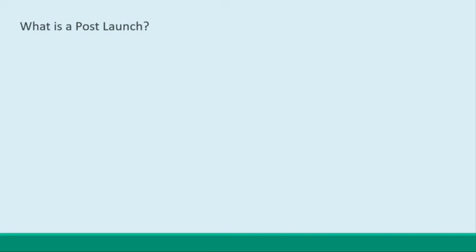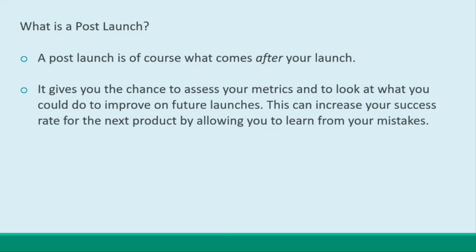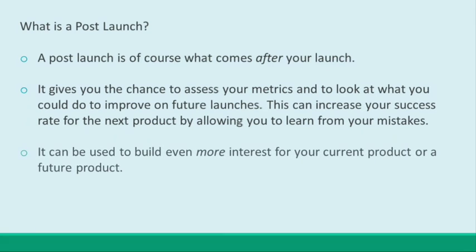So how about a post-launch? What's all that about? A post-launch is, of course, what comes after your launch, and it gives you the perfect opportunity to take stock of what happened, to assess your metrics, and to look at what you could do to improve on future launches. In short, this allows you to learn from your mistakes so that you can be more successful next time. It's also a great opportunity to build even more interest for your current product line or future product line. People who missed out on your launch are going to be disappointed, and that's an emotion you can turn into sales. Let them know that another chance is coming soon.